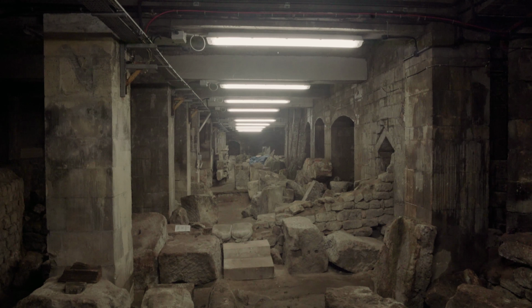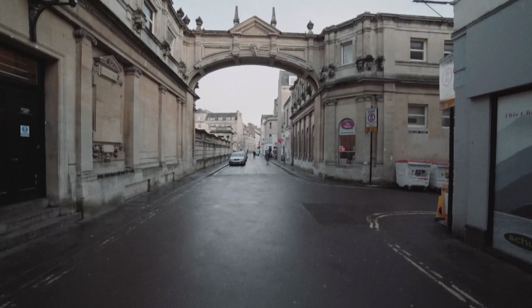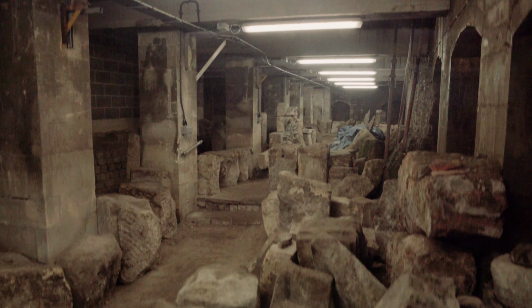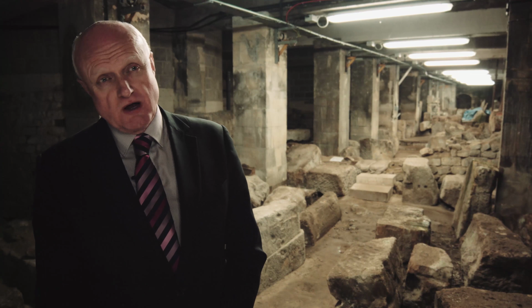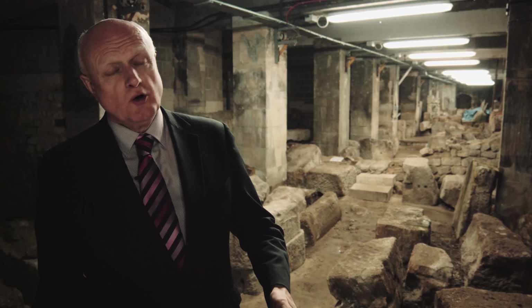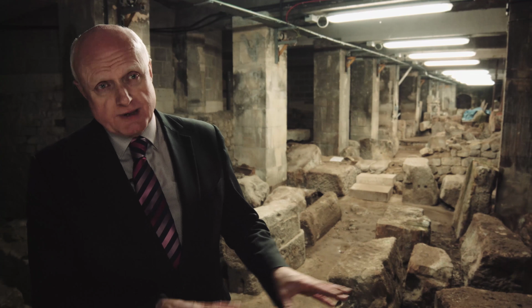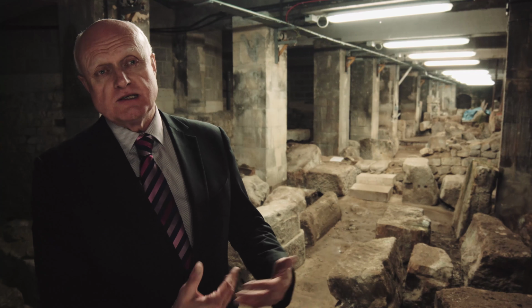And as people stand in Swallow Street, what they don't realise is that actually about 4 metres below where they're standing, there's the Roman archaeology still intact. This is a space that is connected archaeologically to the Roman baths. There are in situ remains all around us here, and as part of the new development, they will be opened up, properly conserved and beautifully lit.